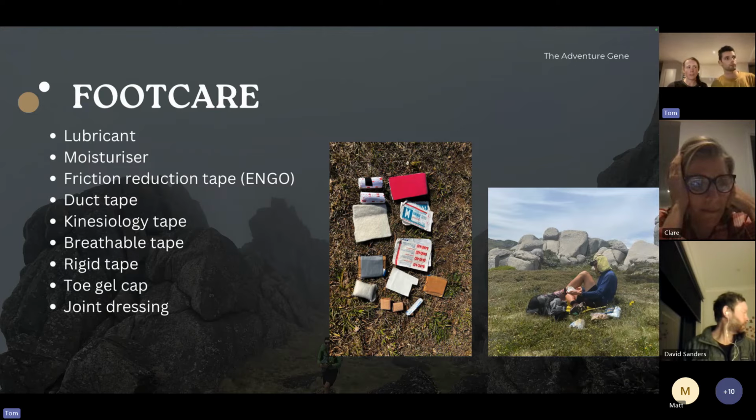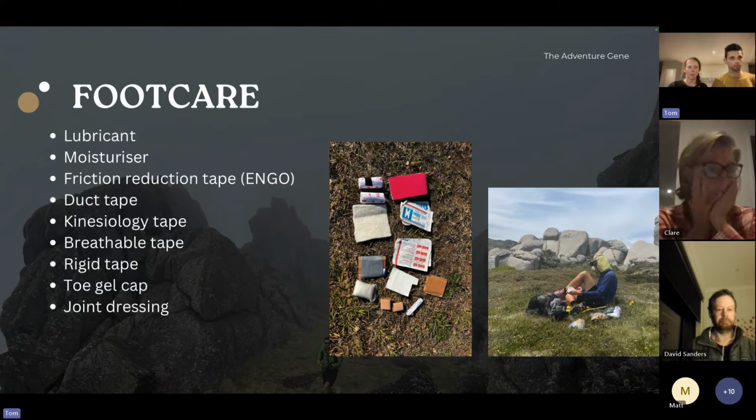These are things like lubricant to help prevent chafing, so that could be something like Gurney Goo. We've got moisturizer as well, which we apply to our feet every night just to keep our skin really soft, which is something we'll talk about in more detail in a future session, but that can really help prevent blisters. We carry some sort of friction reduction tape like Engo. We carry duct tape, kinesiology tape, some sort of breathable tape like Fixomull, and some sort of rigid tape.